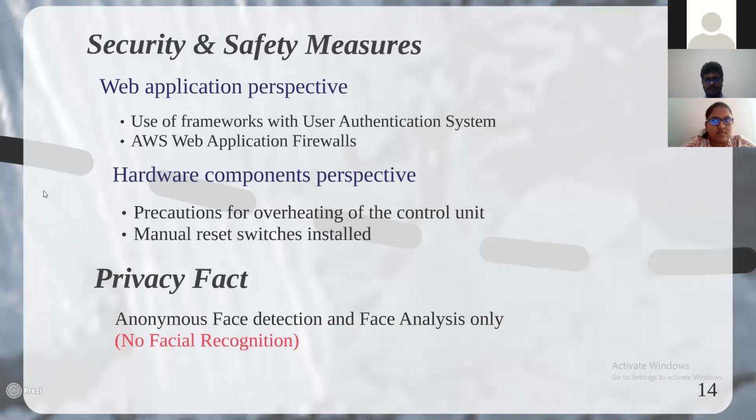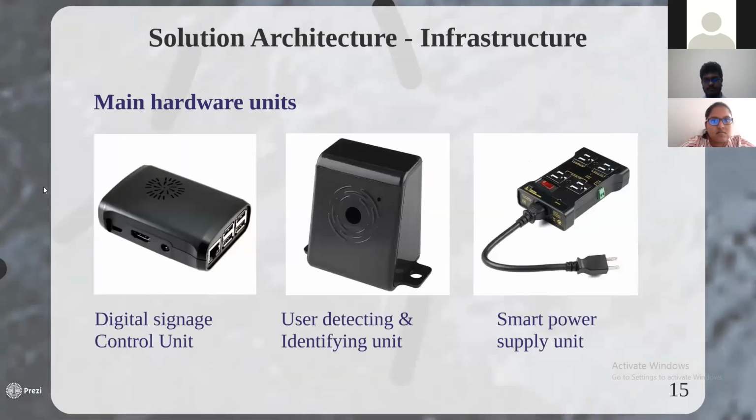Another thing we have to consider is privacy, because we are using cameras for detecting users in public places, so users might get confused by the system. What we are doing here is only anonymous face detection and analysis. There will be no face recognition or identifying of the person. We hope to put up a notice with that also, so the users can get a clear view of what we are doing.